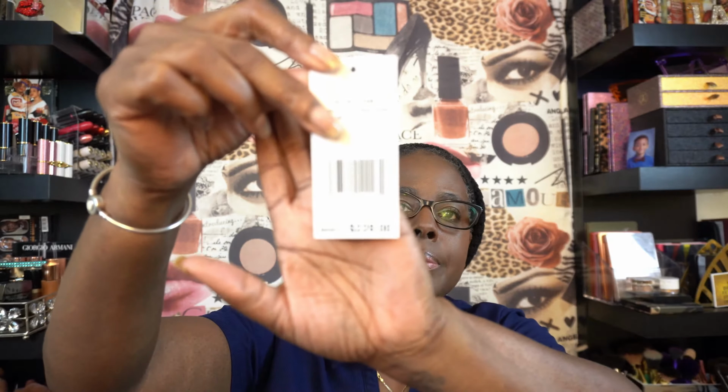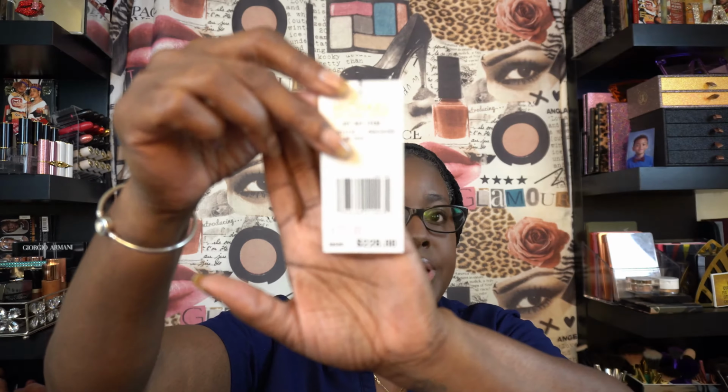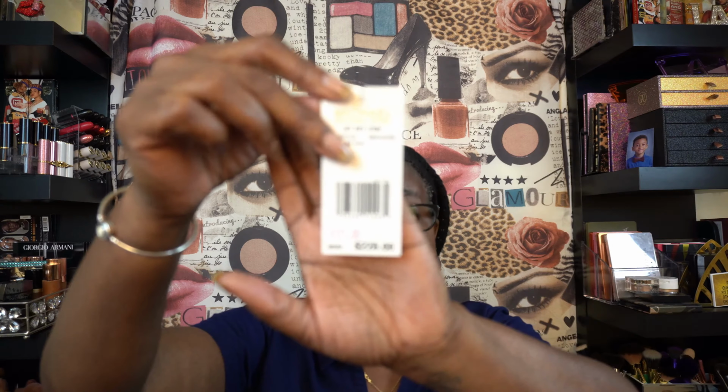Now, y'all, let's get into the price. So let me show you. I do have, it was originally $228. And then it was on sale actually at the store. It had went down to $171. So, you know, that's a good deal, right?